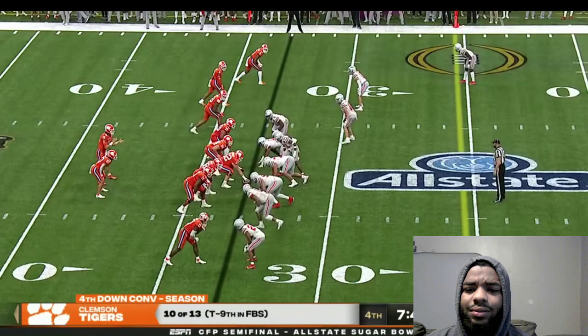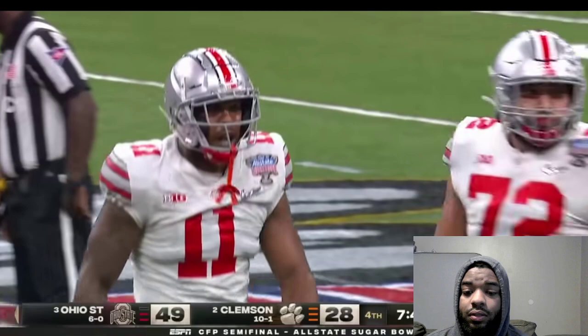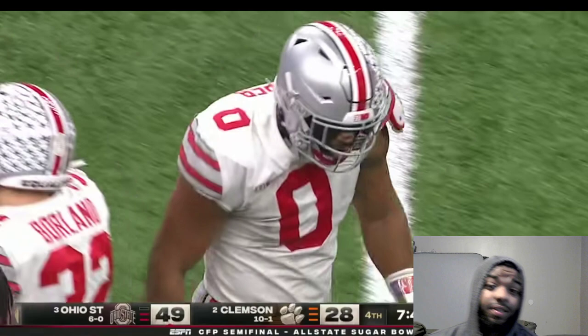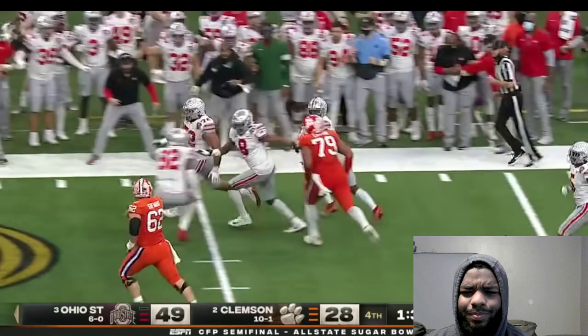Again, Lawrence under pressure. Flings the ball to the turf. Dangerous throw. Tyreek Smith got there in a hurry. And Ohio State makes a stand. And the Buckeyes can feel it now. Final flicker of hope for Lawrence and the Tigers. Throws it quick to the end zone. Oh, it's a pick. Intercepted, no doubt about it.